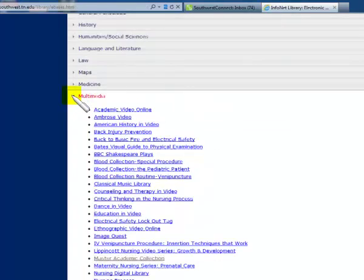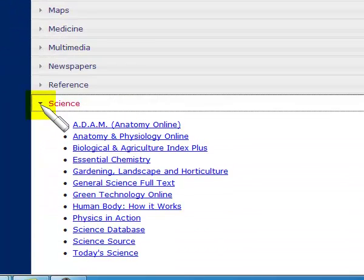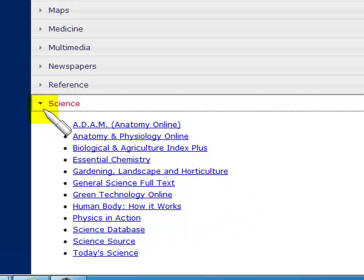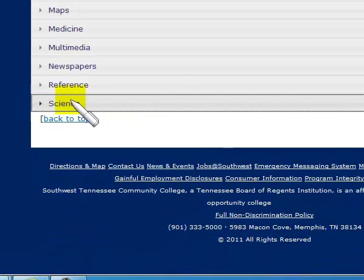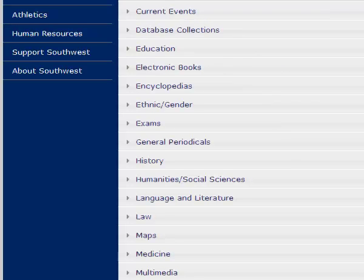We're back at our listing of databases, and the last place I want to expand is science. So if by chance you're taking any anatomy and physiology classes, or chemistry, or even just physics, well then we have something to support this. So I want you to keep in mind that we have something to support every class that is offered. You can access any of these databases on campus, and if you're working remotely from home or from your job, it will simply ask you for your Southwest username and password.